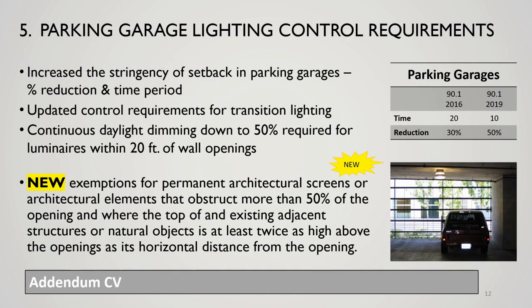Addendum CV has to do with parking garage lighting control requirements. One of the things it did is it increased the stringency of setback in parking garages, both in the % reduction of the lighting as well as the timeout period. Over on the right, you'll see a comparison. In the first column is 90.1 2016. The second column on the right is 90.1 2019.